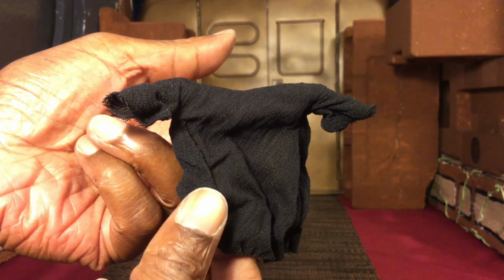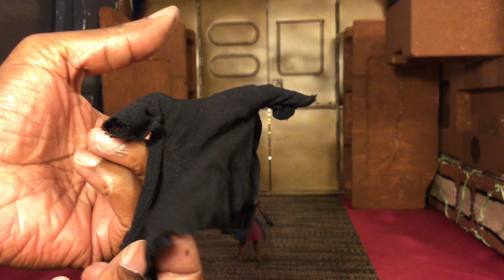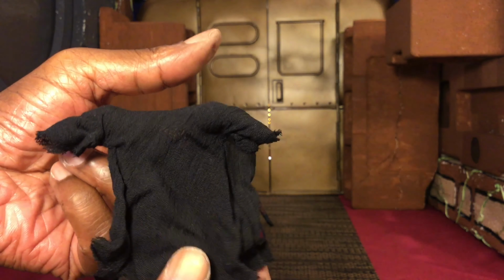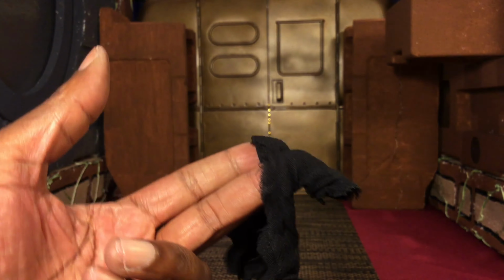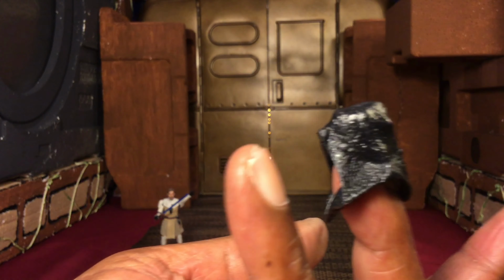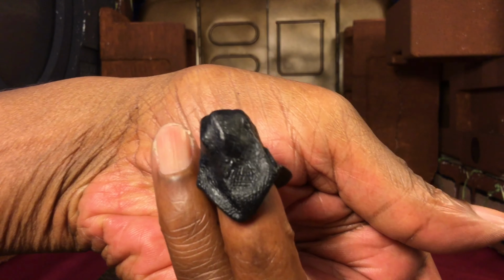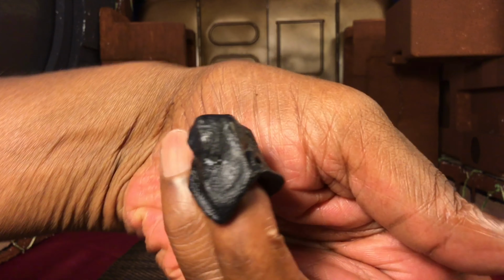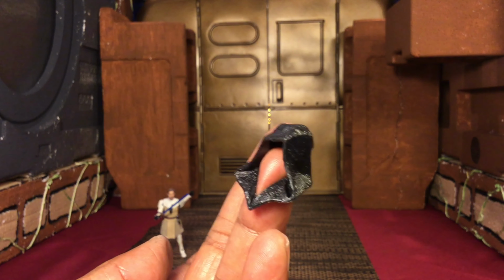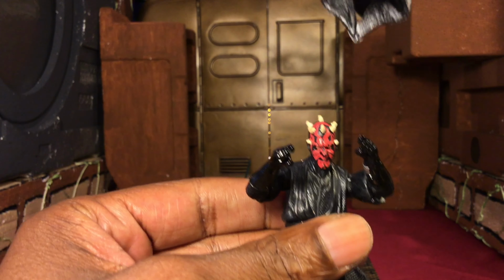And then once again, your robe for your Maul figure. Really cool stuff. Like I said, I probably should have taken an iron to it first, just to kind of get it straightened out. But there it is. Very, very cool. And then your hood. Very, very nice hood. Doesn't quite match the robe when you have it on, but still, it is a very cool and necessary additional accessory.